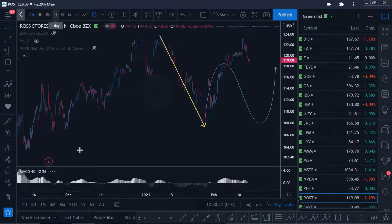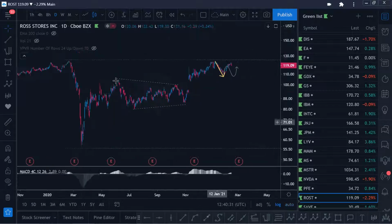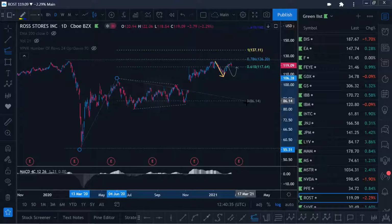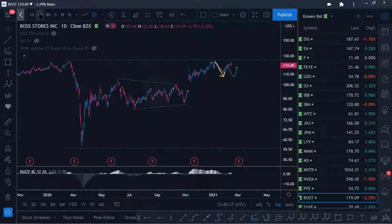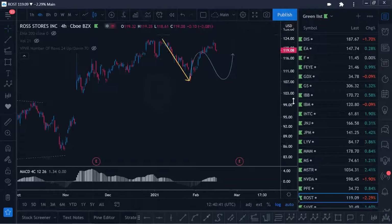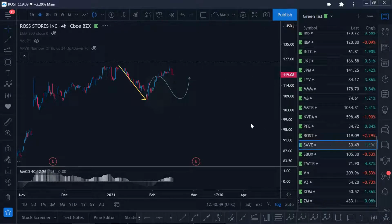Ross Stores, zoom out, you can see structure-wise, we're just sitting at a level that says short trade more than long trade. Lower time frames, still don't see anything that resembles a decent entry opportunity. We have an impulse down and impulse up. Unless this develops into a triangle over the next few weeks, no longs available.